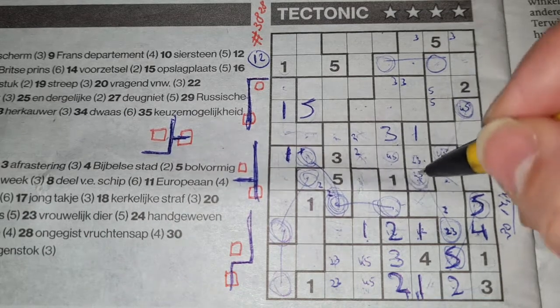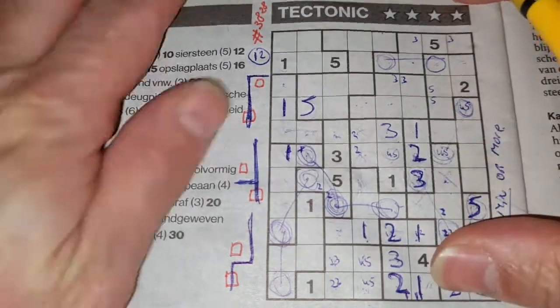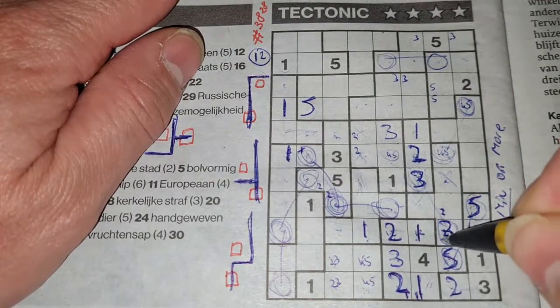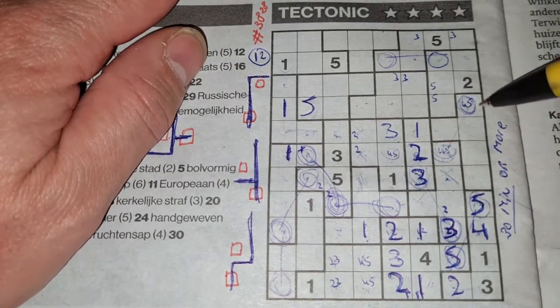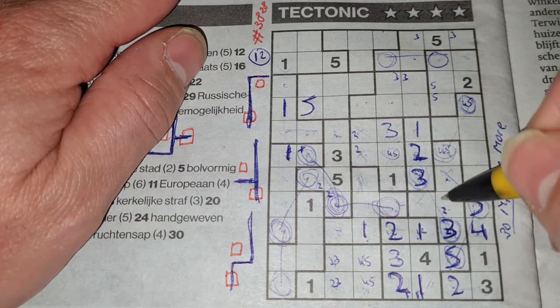This box can't be 3 anymore. That box will be a 3. This box should be a 2. Overlooked. And this box is connected with that box, should be also a 3. I've eliminated the 2. So the 2 goes here.